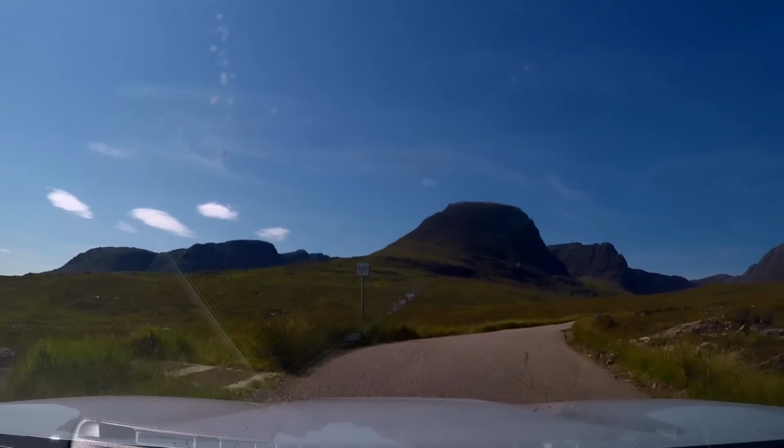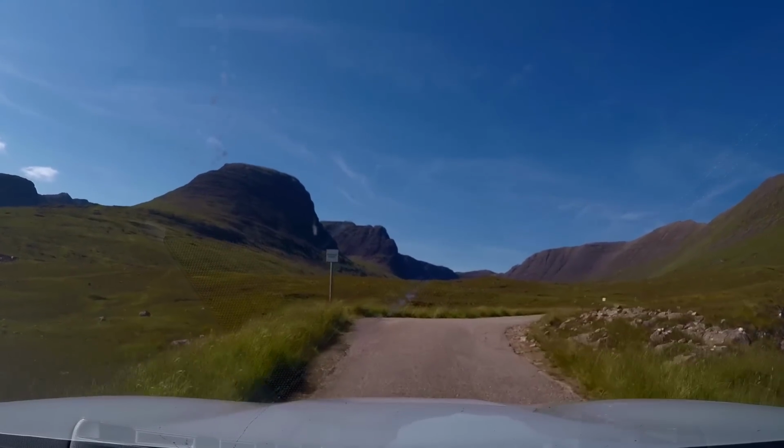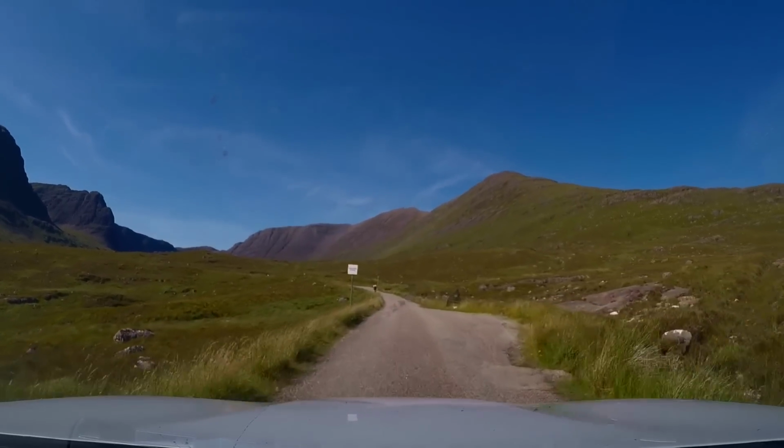So I've got one dark car in the distance coming towards us there. Can't see anything else at the moment, but the road disappears off round to the right. So I'm always ready to pull into these passing places. A couple of cyclists there. There's the dark coloured car.